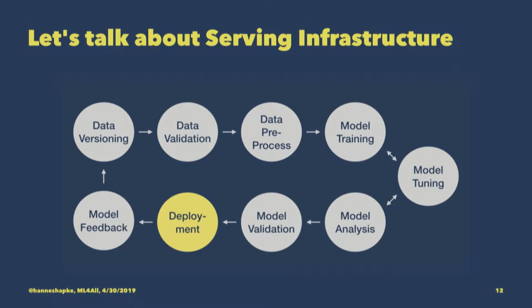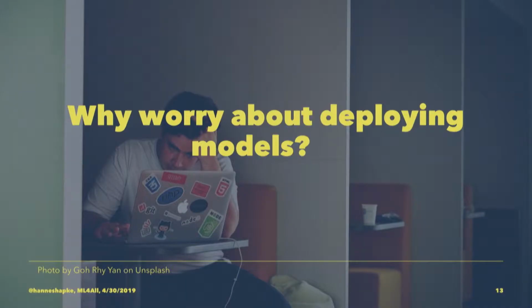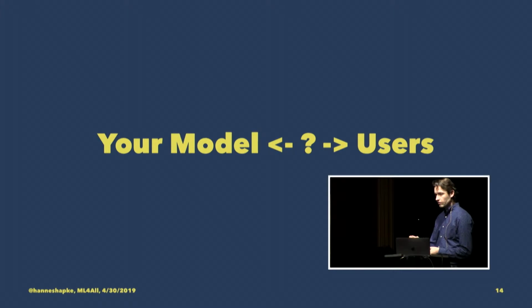Since this is a lot to talk about today, I want to focus on how we can deploy these machine learning models. Some of you might ask now, why should I even worry about this? I'm a data scientist. Why do I need to worry about deployments? We have DevOps people in our company. Well, the deployment of your model is the only step which is between you, your model, and the outside world. And so you have basically the responsibility as a data scientist to get this model out.